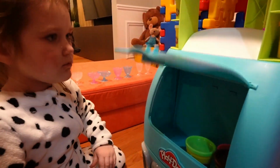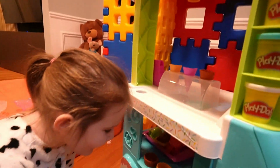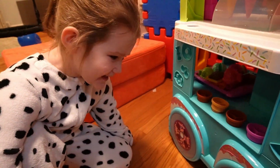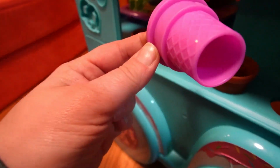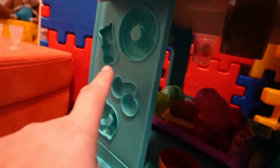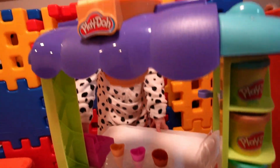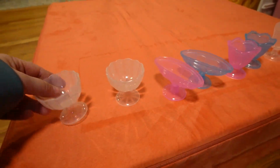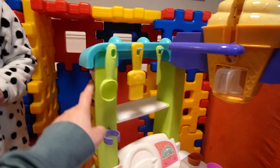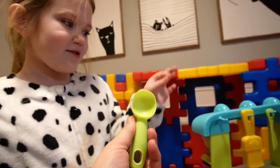Okay, now let's check our ice cream truck out. Look at this, guys. Zuza. I can't believe it. All right, we have ice cream cones. Look, we have a chocolate one and a pink one. There's a lot of candy. You can make all the gummies here and lollipops. And hello, ice cream seller. And we have little ice cream cups. Look how many choices. I know where it went. You have all the Play-Doh here. Look at the scoop, to scoop the ice cream.